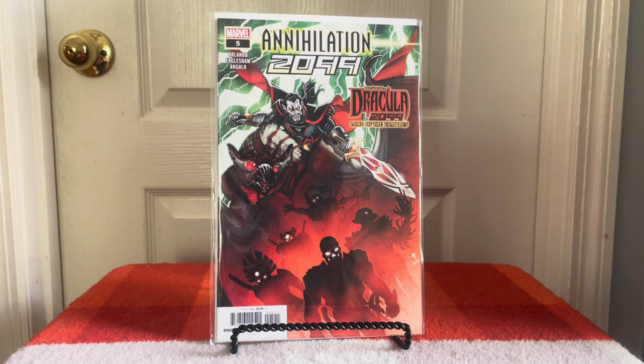Besides being cosmic based, that's where the similarities end. Annihilus is not in the book, and there isn't really a big invasion, at least that I've noticed when I read these titles. It really just serves as a bunch of one-shots to introduce these various 2099 cosmic Marvel characters. It's okay, but you could probably wait for the trade on this if you're interested.